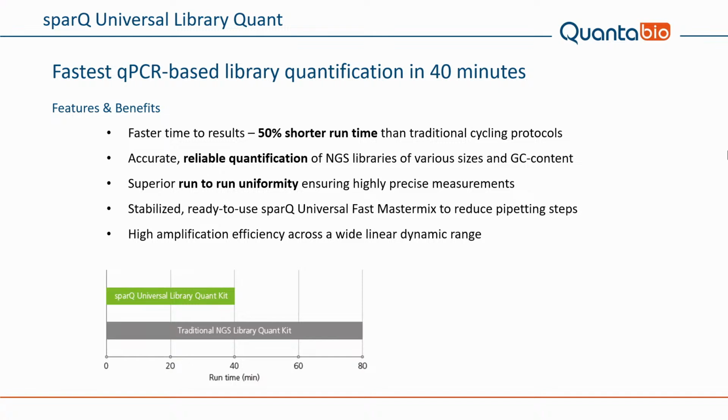And the reason is because you utilize primers that are specific for the P5 and P7 ends of the library, ensuring that what you're measuring by qPCR is exactly what would be able to ligate onto the flow cell and be sequenced. So this is going to give you the most reliable quantification method, and will also give you superior run-to-run uniformity with these highly precise measurements.